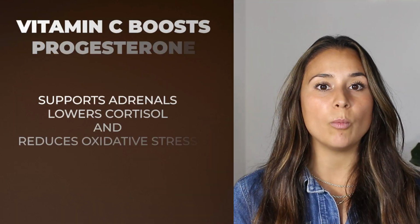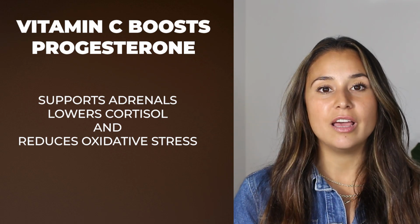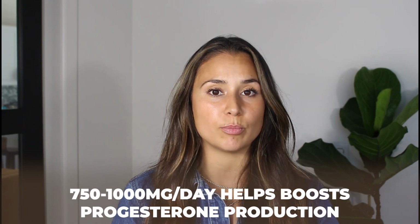So generally staying within that range of 100 to 200 milligrams per day total between all of the supplementation you might be utilizing is a really important component to making sure you're getting enough for progesterone, but that we're not overdoing it. Another nutrient that has been shown to help the corpus luteum and help with progesterone production is vitamin C. Vitamin C is a vitamin, but also an antioxidant. And research has shown that supplementing with about 750 to 1,000 milligrams per day can actually help boost progesterone production.